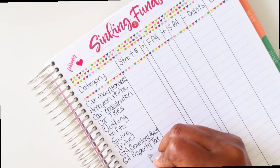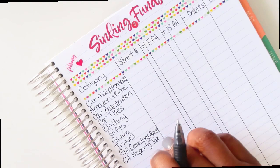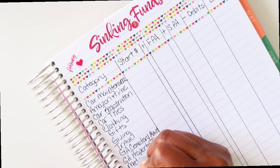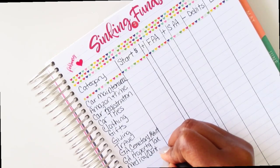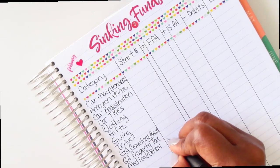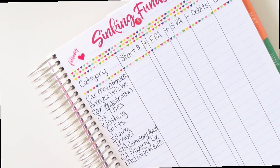And the Georgia property tax sinking fund I have is for property that my mom and aunt gave me. So dental, a portion of it. I don't own all of it, but I pay the taxes. And then with the medical dental co-pays. Yeah, squeeze it in there. Okay.